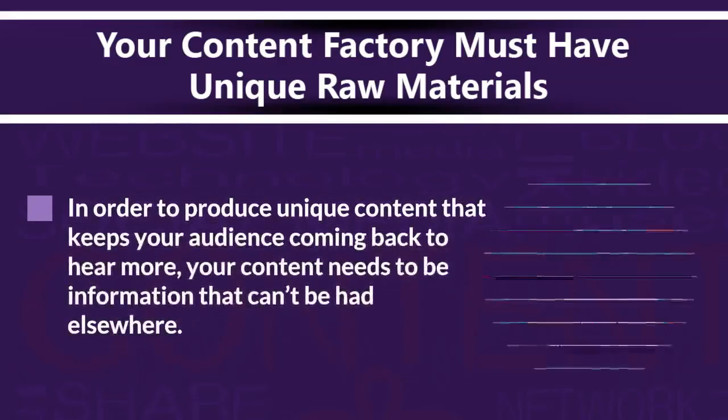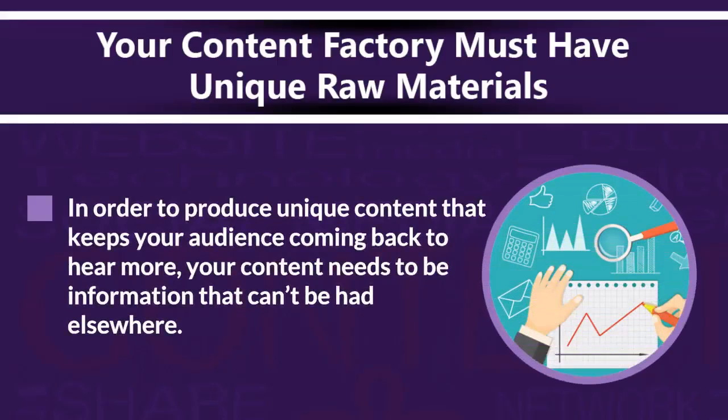So basically, it's the unique content that keeps your audience coming back to hear you more, right? So it can't be information they can get any place. It can't be just the stuff that they're hearing on social media that you're regurgitating. That's not going to keep people coming back to you.